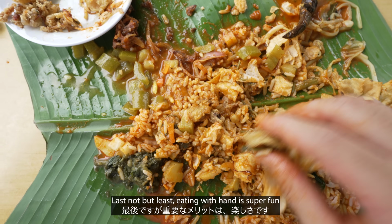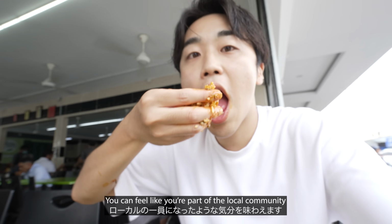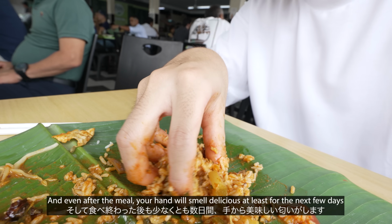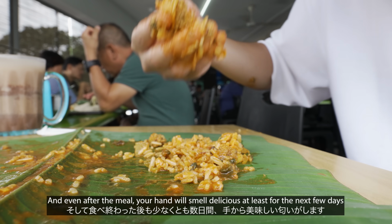Last but not least, eating with hand is super fun. You can feel like you're part of the local community because that's the traditional way to enjoy banana leaf curry. And even after the meal, your hand will smell delicious, at least for the next few days.